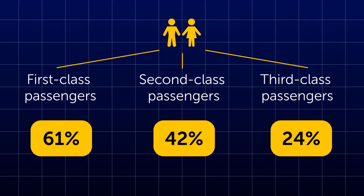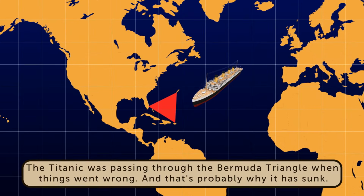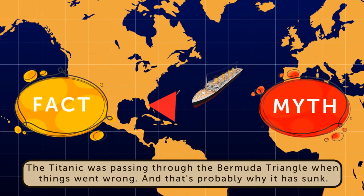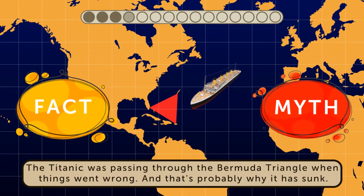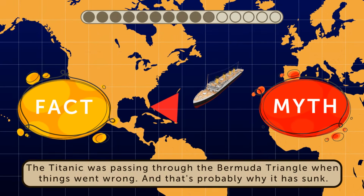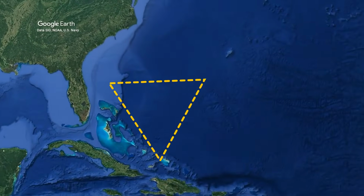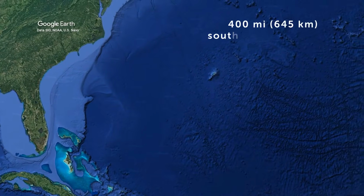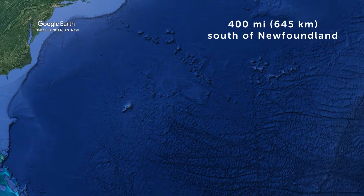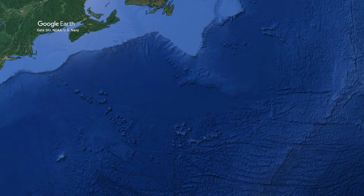The Titanic was passing through the Bermuda Triangle when things went wrong, and that's probably why it sunk. What do you say? Myth or reality? It's 100% a myth. The Titanic never even came close to the Bermuda Triangle. The liner sank about 400 miles south of Newfoundland, which is a huge distance to the north of Bermuda, the infamous area where ships and planes disappear without a trace.